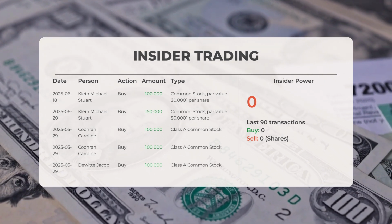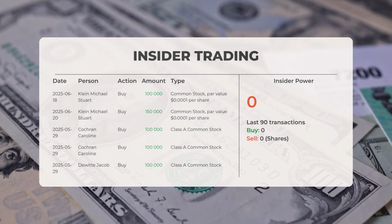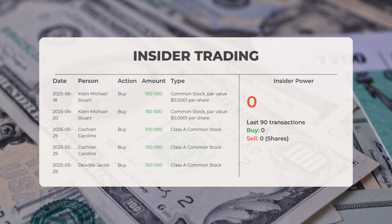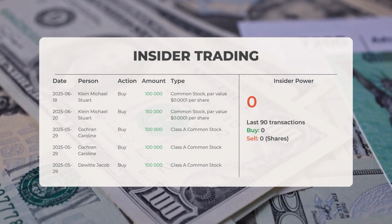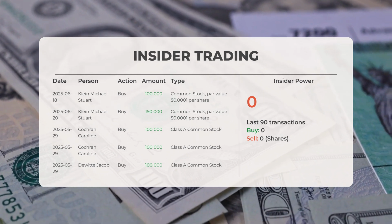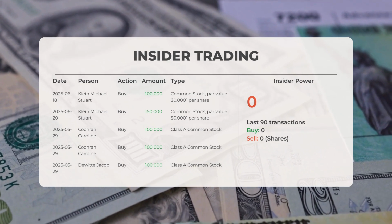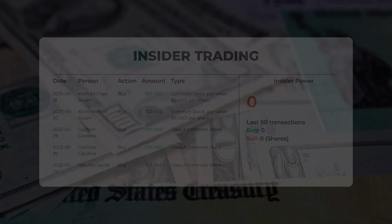Also, on the 29th of May, 2025, DeWitt Jacob made an insider purchase of 100,000 shares of Class A common stock. Based on the 90 most recent insider trades, the insider power has been calculated as negative, with a ratio of 0.000. In total, insiders have purchased 0 shares and sold 0 shares in the last 90 trades.